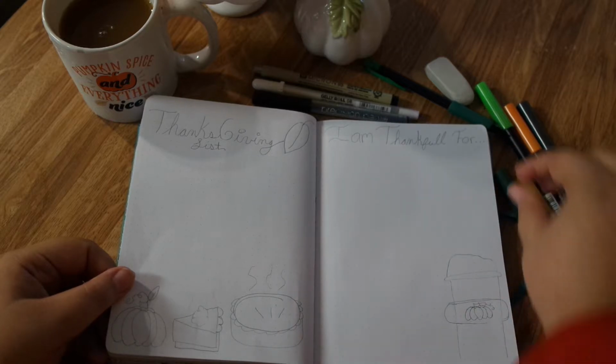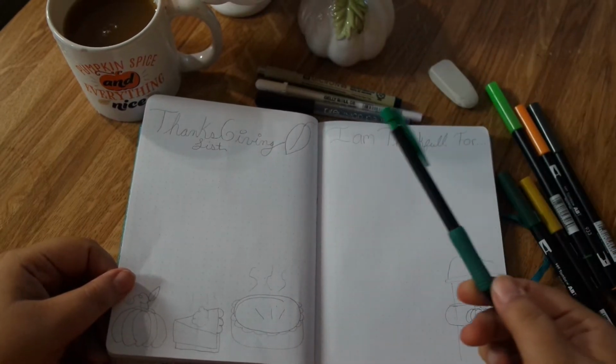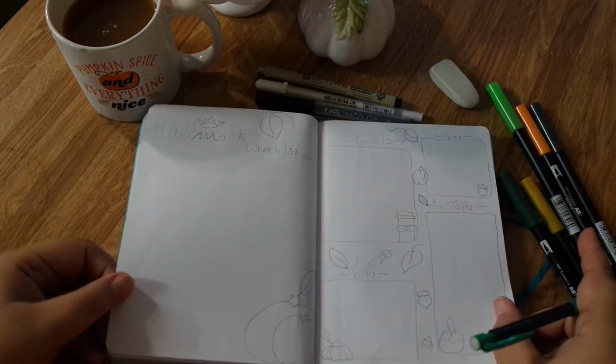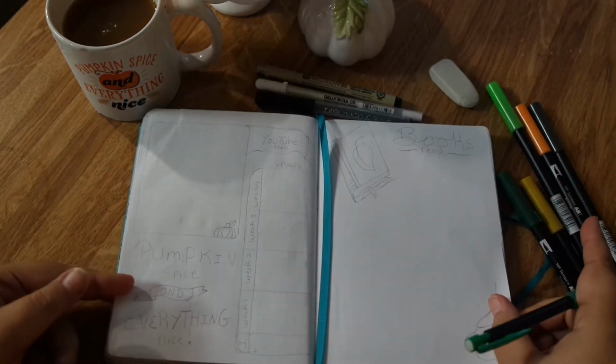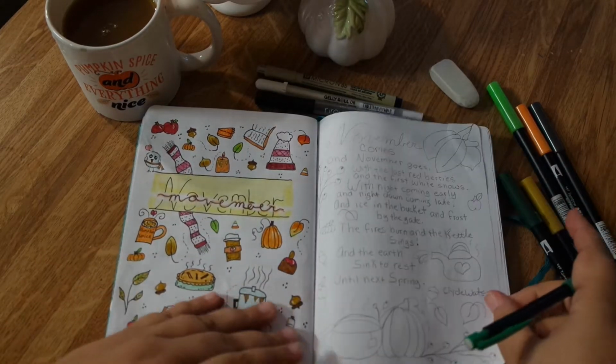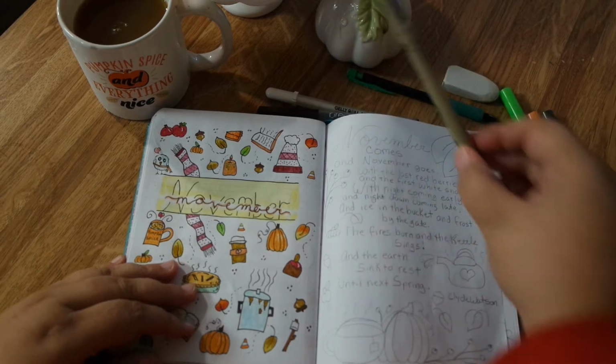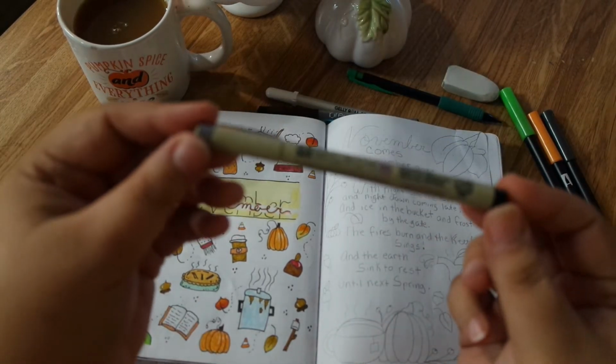November comes and November goes, with the last red berries and the first white snows, with night coming early and night dawn coming late, and ice in the bucket and frost by the gate. The fires burn and the kettle sings, and the earth sinks to rest until next spring. So I love that. And that poem is by Clyde Watson.